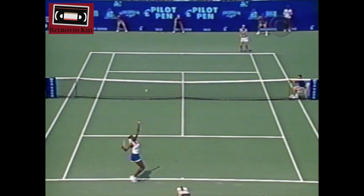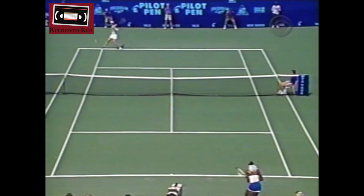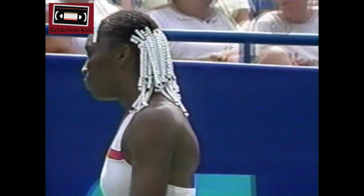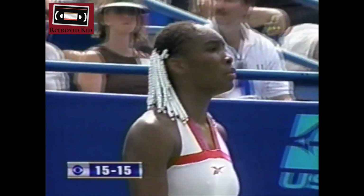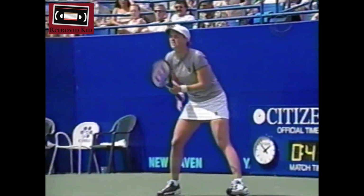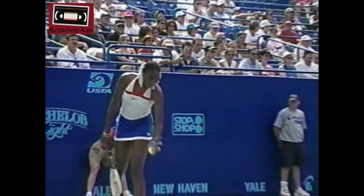15-love. Also, Patrick, break point conversions are always so very, very important in the match so far. Venus Williams is 3 for 3, and Davenport is 1 of 4. So many times matches are decided with that statistic alone. 15-all.